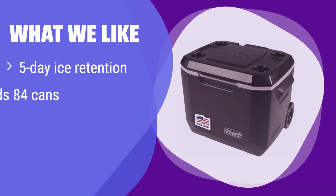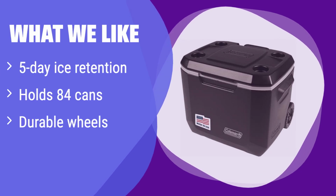What we like. This rolling cooler uses Xtreme technology to keep ice for up to 5 days, making it perfect for extended trips. It has a large capacity, holding up to 84 cans, and features durable wheels for easy transport. If you are planning a long camping trip or a weekend getaway, this cooler is a reliable choice, offering both long-lasting cooling and convenient mobility.